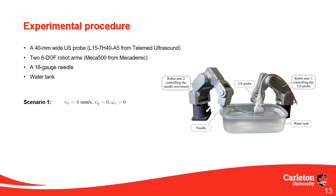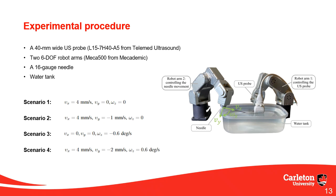In scenario 1, needle base only moves along its x-axis. In scenario 2, needle base follows a linear path in xy plane. In scenario 3, needle base only rotates around its z-axis. And in scenario 4, we have all 3 movements. Also, the test duration was 15 seconds with 50 millisecond sampling time for all scenarios.